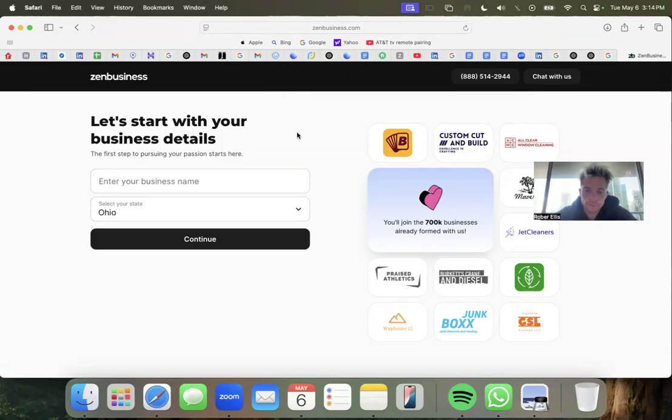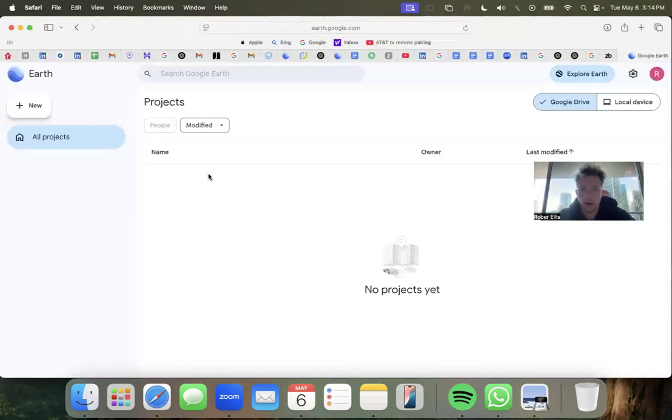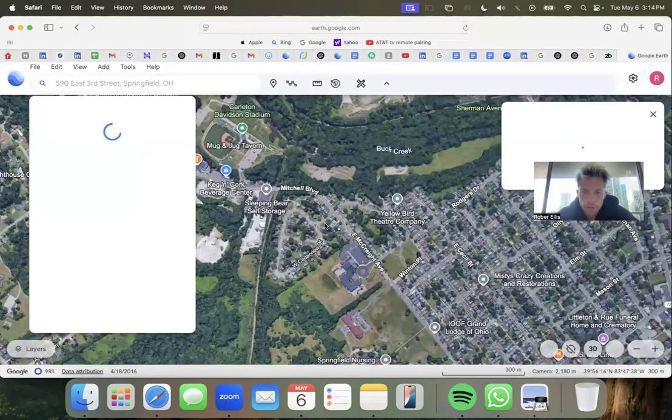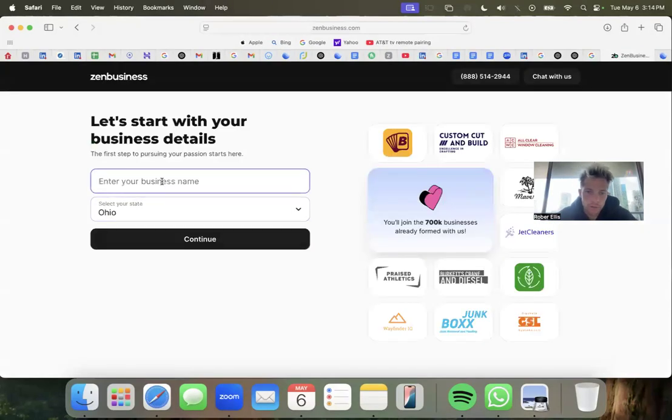So if we go to Google Earth here, we're already absorbing the cost of a lot of these. But if we go to 590 East 3rd, Springfield, this is the end of this street. So we have 3rd and Warren. If we type in 3rd and Warren Land Development SPV, that's what we're going to call this, right? Land Development joint venture, but we call it SPV.